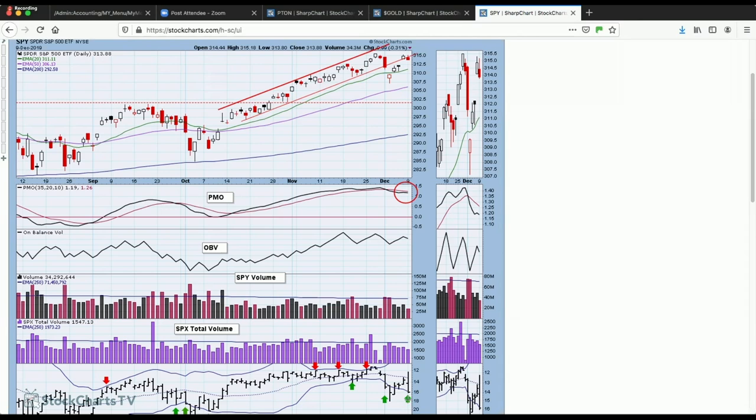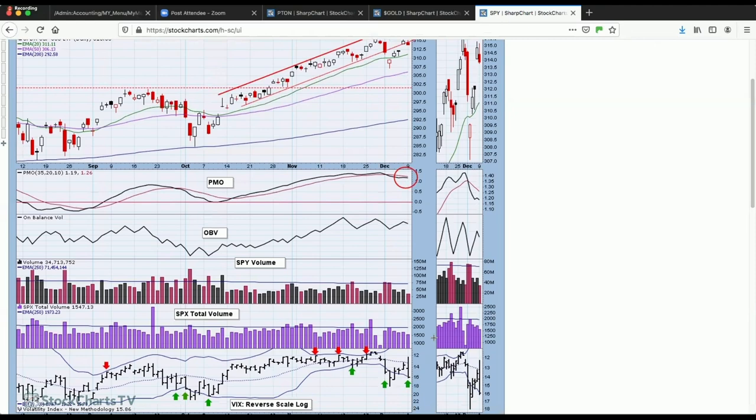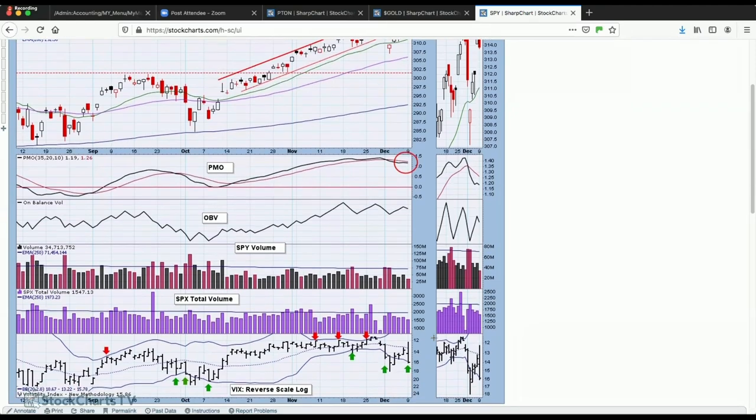We've hit the lower Bollinger band, so that marks oversold when we're looking at the big scale.